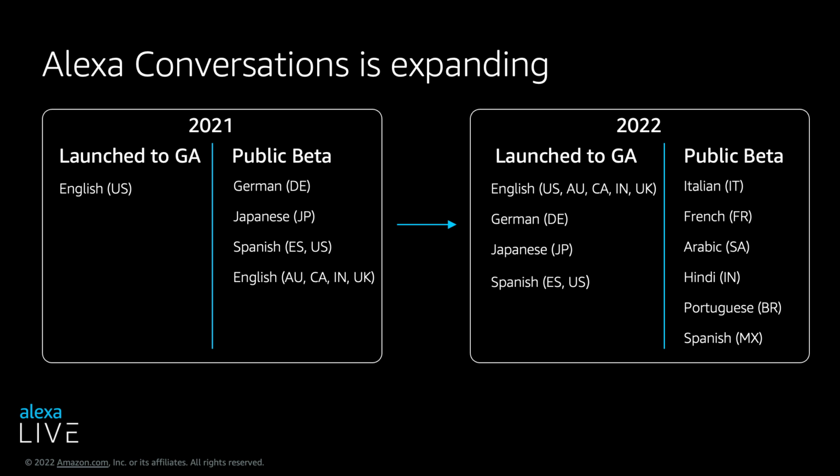Last year, we announced public beta support for German, Global English, Japanese, and Spanish. We've since been able to bring these models to production quality. This year, we're excited to bring an even bigger list of new locales to public beta. Alexa Conversations support is coming for Italian, French, Arabic, Hindi, Portuguese, and Spanish for Mexico. We've also updated ACDL with new features to make managing multilingual skills easy.